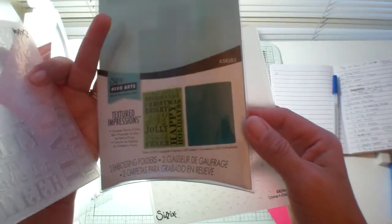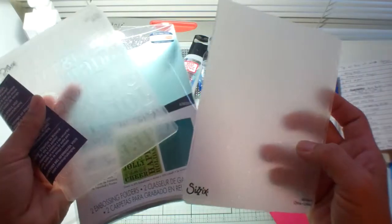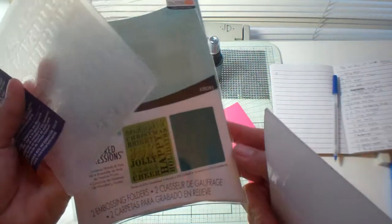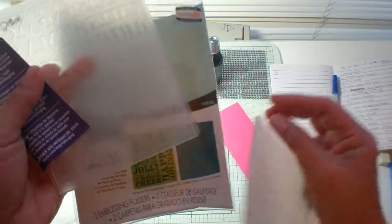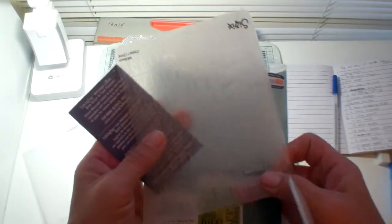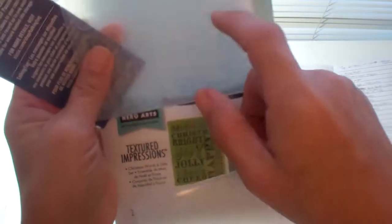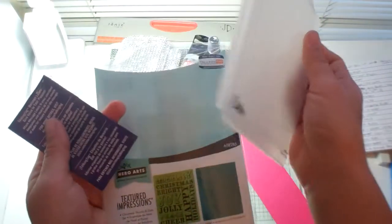And it comes with the words. So this one's called Dots. And the other one is called Christmas Words. So we got a jump start for next year. So I could see using this for sentiments on cards and layouts. And I do have some Christmas layouts to do.